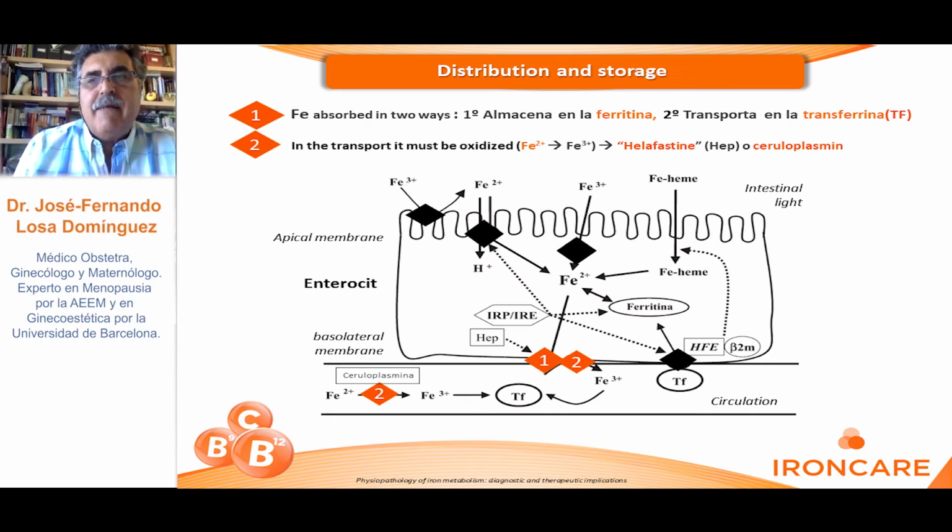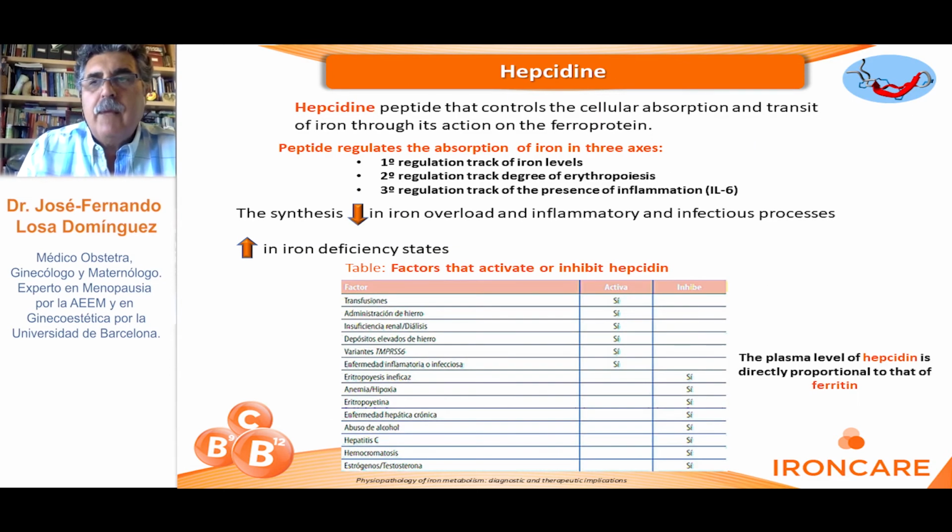So once the iron is absorbed and has bonded to the ferritin, it will go to the blood through transferrin, and it needs to oxidate again so that it becomes again an iron ion through hephaestin or ceruloplasmin. And in this way, it will reach the bone marrow, the liver, and all the other parts of the body, the muscles, all those parts in the body where iron is needed.